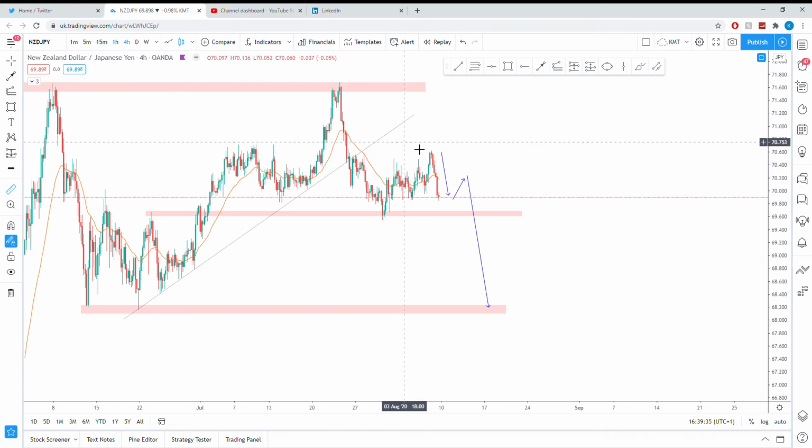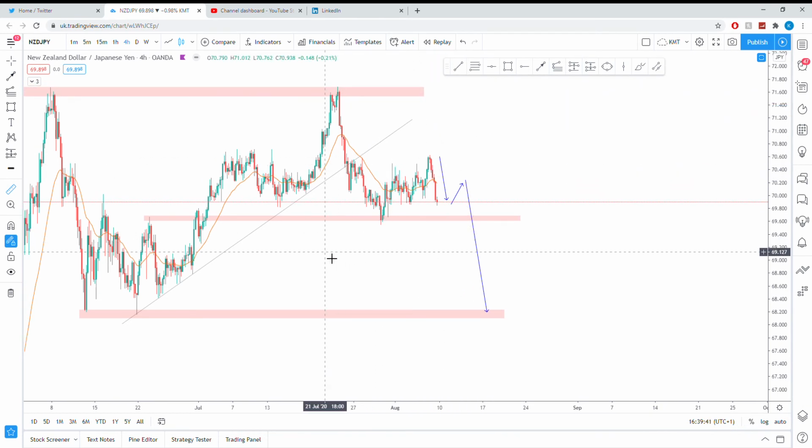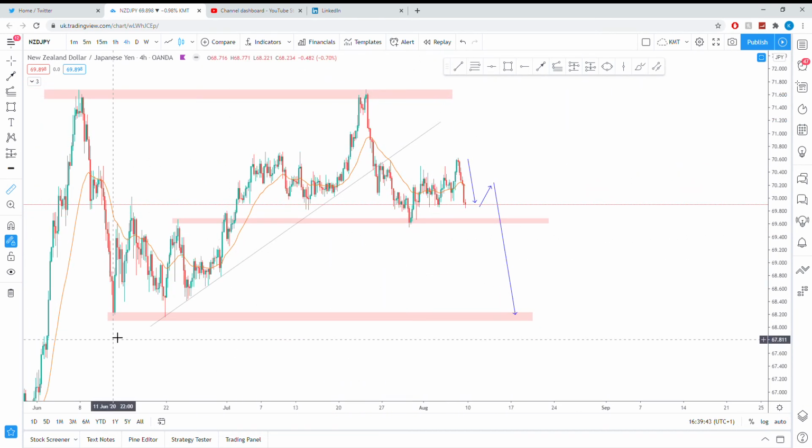So I'm looking at these two levels here. If we go above here, we're looking at a potential buy. But for now, I still think that there is a stronger correction due, at least to test this level one more time, and then we can discuss another long-term move after that.